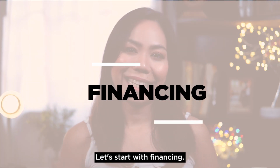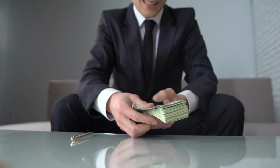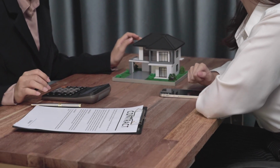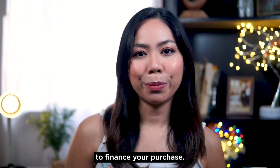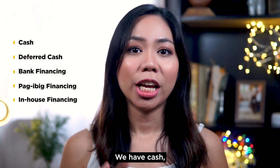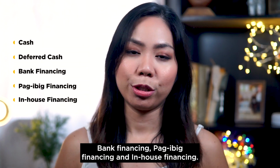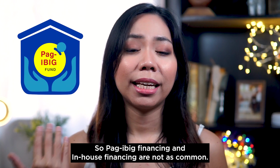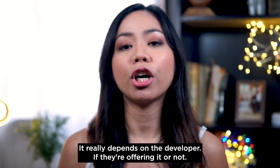Let's start with financing. Financing is the process of raising funds for any kind of expenditure, in this case for buying property. For pre-selling property, the developer gives several options to finance your purchase. We have cash, deferred cash, bank financing, pag-ibig financing, and in-house financing. So pag-ibig financing and in-house financing are not as common. It really depends on the developer if they're offering it or not.